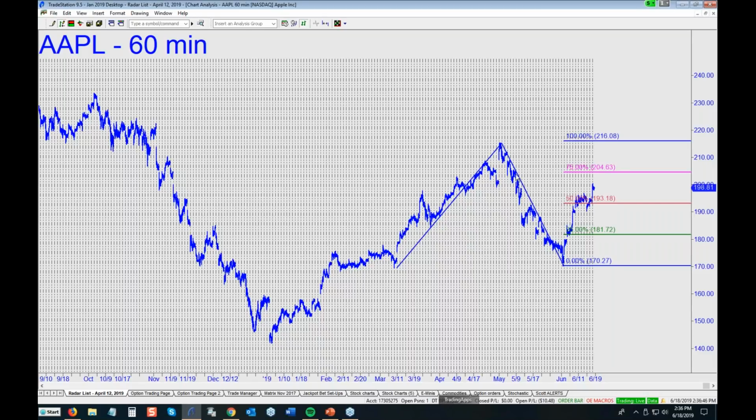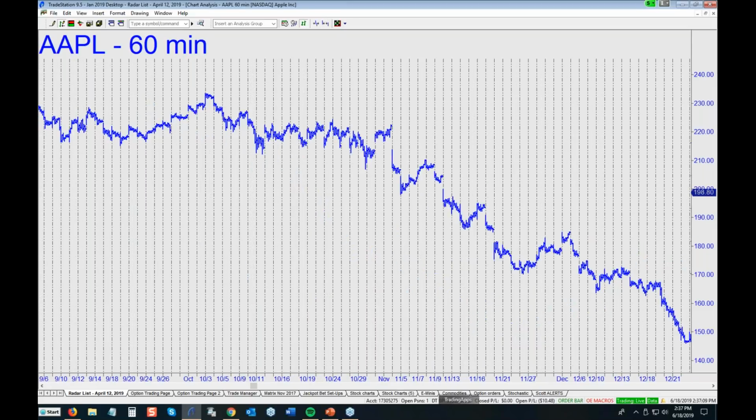But that didn't stop Apple from rallying from 140 to 220. It is the most owned institutional stock of them all, maybe getting close again to being the world's most valuable stock. So all the dirt balls are kind of hanging together and saying, look, guys, we do not sell this stock. We only buy it. So that's what's going on. Looks like 216.08. We have a separate impulse leg.